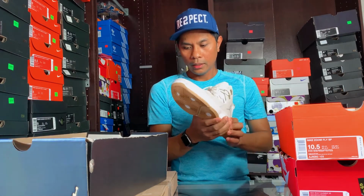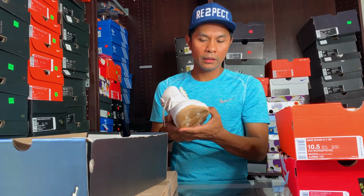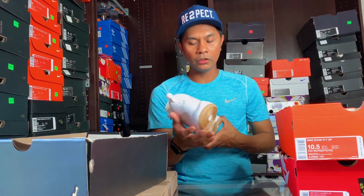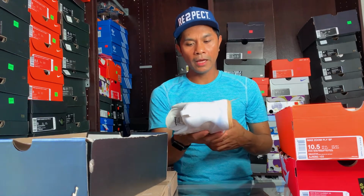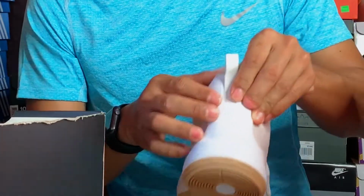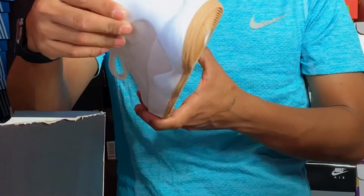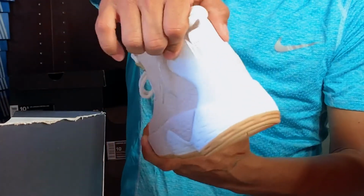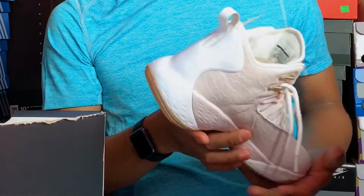And also the midsole, it's like really soft, because I believe this has a React unit on this Superfly. Heel guard, especially if you're playing and doing some basketball footwork. The heel guard in here and this bag, nice.